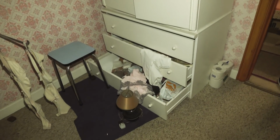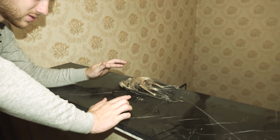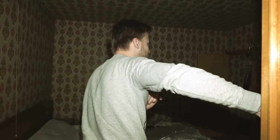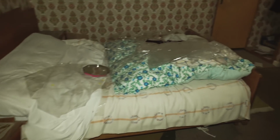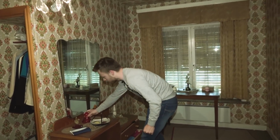Okay, let's move on. I think this is the last. I don't know if you guys want to see this, but there is, for some sort of weird reason, a dead bird here. Oh no, this might be the master bedroom. Let's turn on the lights here. Beautiful master bedroom. The vanity over here. This is where you would put on your makeup.